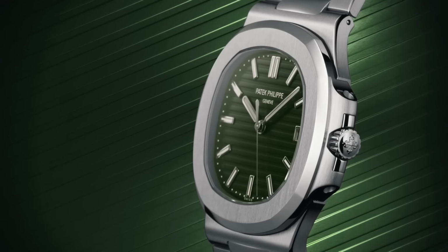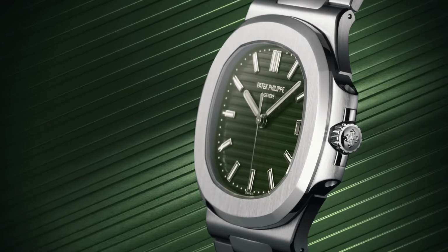I know that they've got rid of the 5711. There's a 5811, yes, and that's in precious metal. So maybe this is their foray, a new foray into more affordable watches. But yet we know the price point, and the starting price point for the all steel model is £35,000.